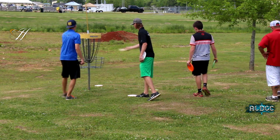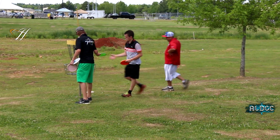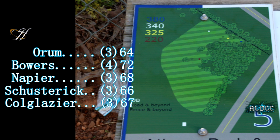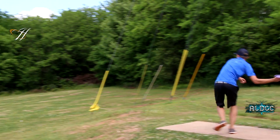Everyone's cleaning it up. Next, we're going to hole 5, which is one of the must-have birdies on this course, especially if you're playing open. It's just a flick shot. For anyone that can have a flick, you can throw backhand too, but it's only 220, and you just got to get clean.